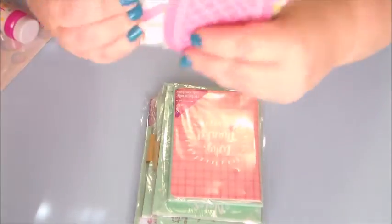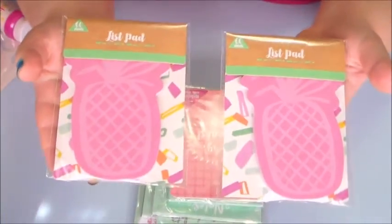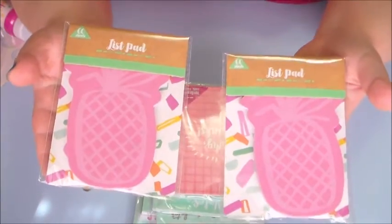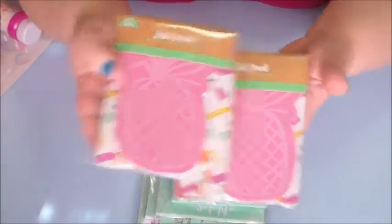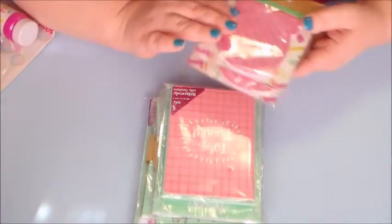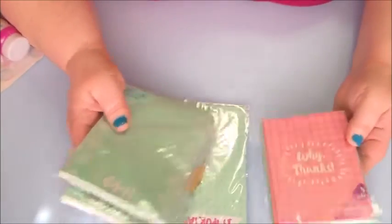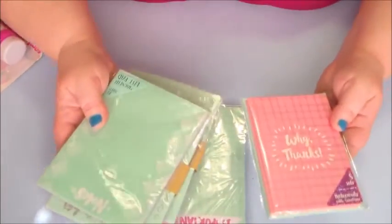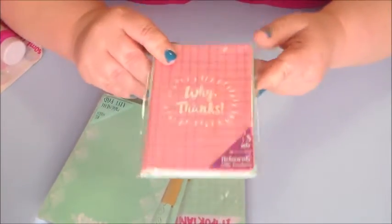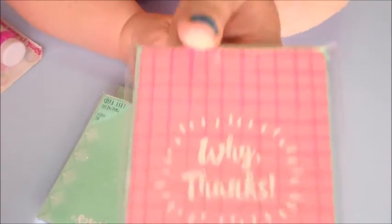And then I did come across two of the pineapple notepads. They are so cute. I really wish they would have had more of this collection, because it was so hard to find any of this stuff. I had to go all over the place at different times to try and find any of it. And so I got the pink note cards, just one set. It says, "Why, thanks." That was all I could find. I couldn't find any more.